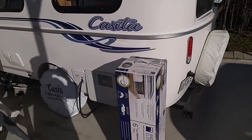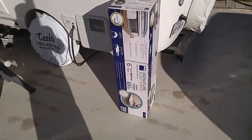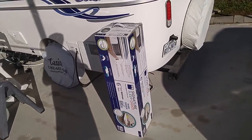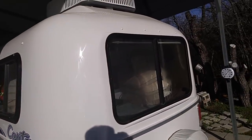Anyway, I also got me a mattress in a box at Walmart. It's a twin size. I'll show that to you when I go inside. I just got that. Anyway, there's more rivets along here.